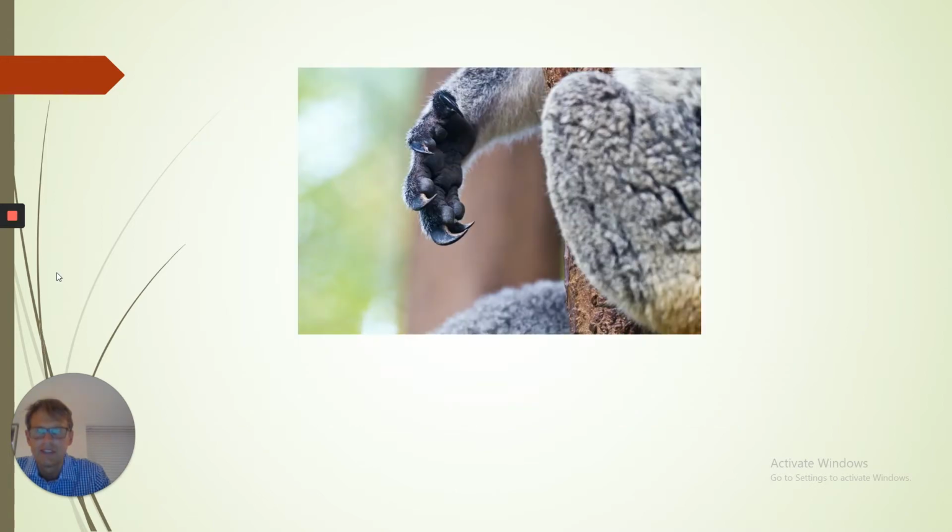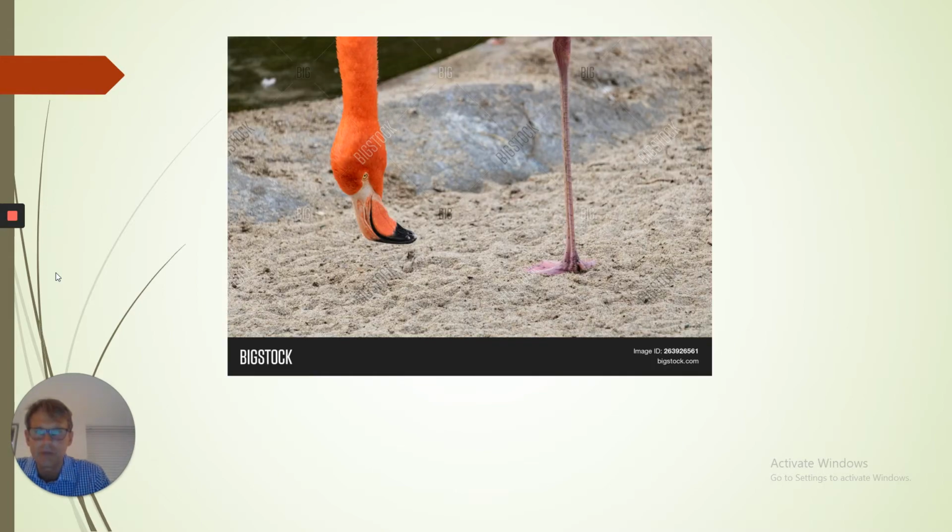Third one. This is quite tricky, but if you look quite closely, you should be able to work it out, hopefully. And I do know that all of you have seen these creatures, probably photographs of these creatures before. What's that one there? You can only see one leg, but this particular creature often stands on one leg only.